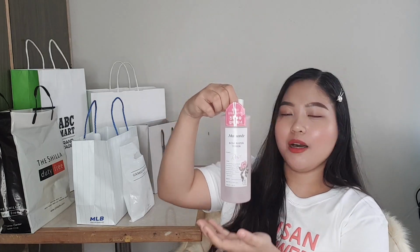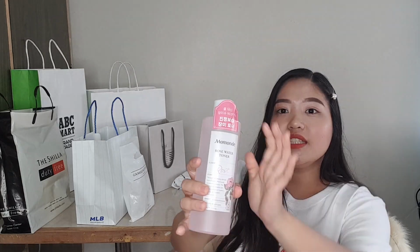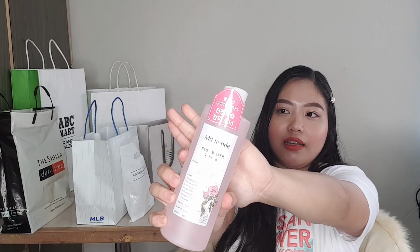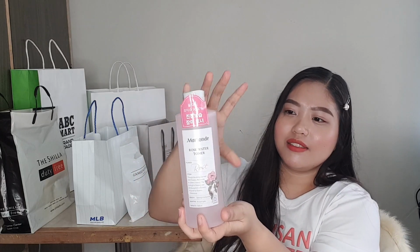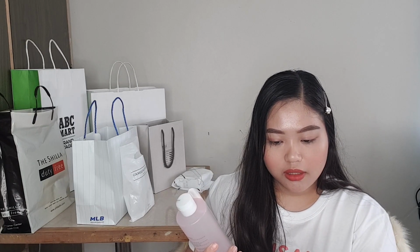And then next product is another from Sheila. It's getting bigger. Oh, it's this one from Mamonde. It's the rose water toner. I've been seeing this a lot online, that it's really good for any skin type. So I got it in the biggest size because my mother and I will share. So this cost me how much? Let me check. It cost me 800 plus. That's my computation. And then it has a freebie as well, masks.